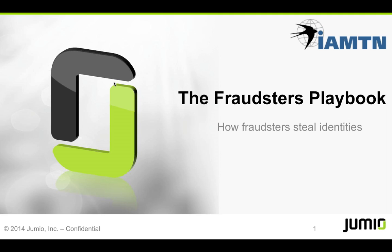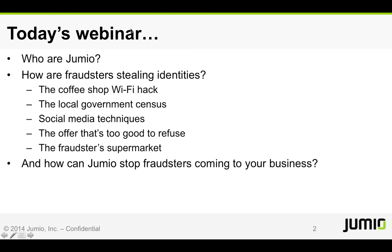Insight into how fraudsters go about the process of doing fraud. So my name's David Pope, I'm the Marketing Director over at Jumio, and today, if I may, I'd like to give a very brief introduction to my company, explain who we are and why we've done this research. And then secondly, I want to get stuck straight into the research and look at 5 ways in which fraudsters steal identities. And then lastly, finish with an overview on how technologies such as Jumio can stop the fraudsters from coming to your business.